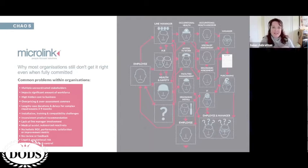Thank you. What you're looking at now is what we call the chaos diagram. This is a process flow that I drew out many years ago when I was working with a company. Since then, it's proven to be very similar in a lot of organizations before they've got a workplace adjustment program in place. The challenge for an employee and a line manager to navigate through this is really, really difficult.